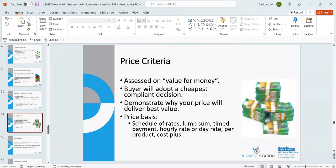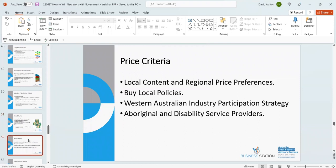So a lot of consulting contracts, tenders that I've done recently, they want an upfront fee. You may be able to split that up into milestone payments, but then they ask you for an hourly rate for anything over and above the contract. So just look at the price basis to make sure that you fill it out in the form that they want, which I mentioned earlier.